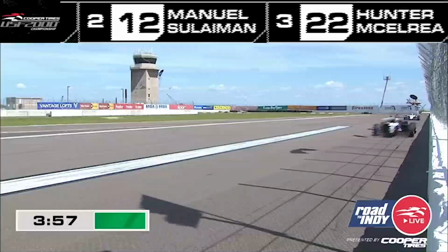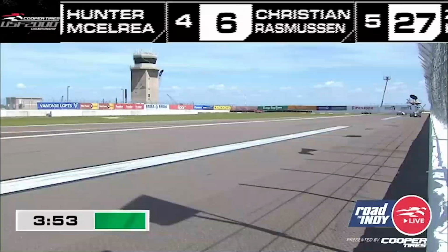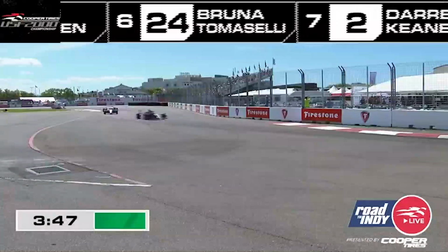Is Kaminsky indeed a lap down? And the number 23, or yeah. There he is. Yeah, they're actually throwing him the blue move over flag, so indeed he was able to get back on a lap down.